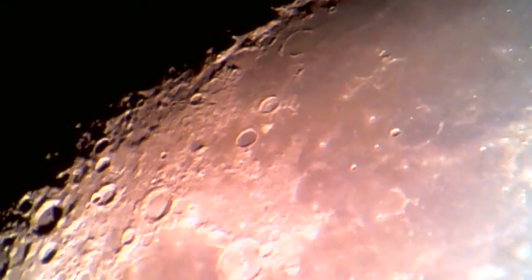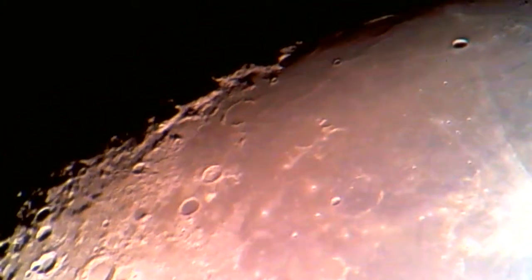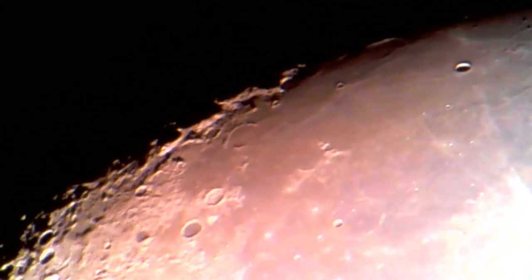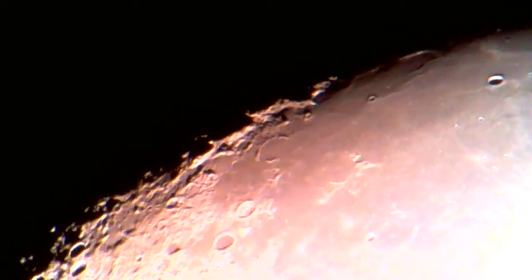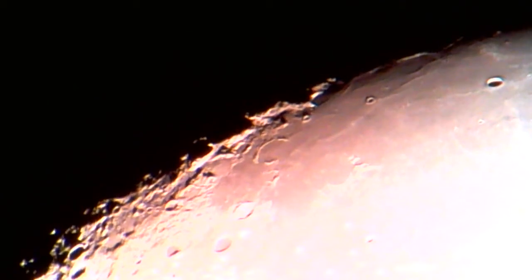Where are we? Oh, okay, I got it. I'm going to put it almost dead center now. This is Flamsteed, or Flamsteed. It's another partial crater which is ruined. See, it's dead center. It's a C going the other way, partially or almost completely destroyed on one side.